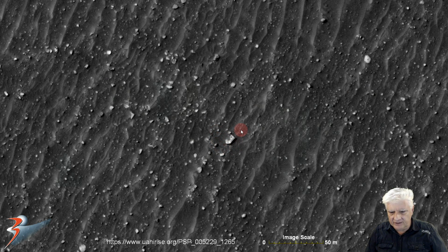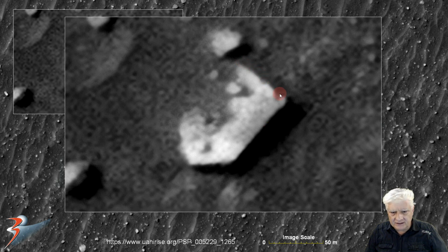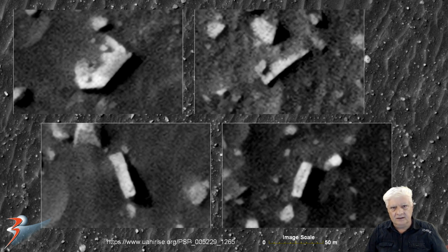Some more symmetry going on in this piece, guys. It's about 14 meters long. Check this out. 90-degree angle there. And then the 45-degree angle to this piece. And it also seems to have protrusions or knobs on it. And again, look at the similarity going on there. What are the chances of all of these being made naturally in nature?